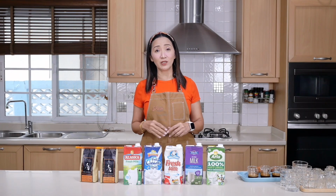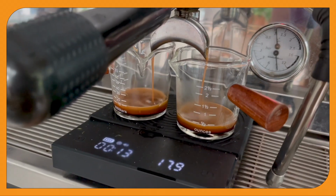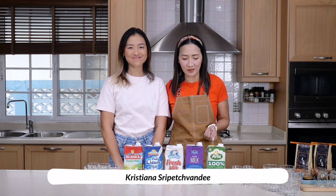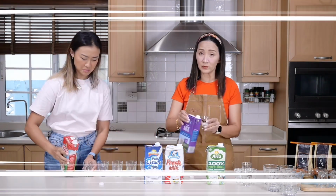For the taste testing today, I am going to be joined by Christiana, who will help me with determining which of these are good enough or which is the best one among these. We're going to start by taste testing plain, just the milk itself, and then we are going to add my freshly pulled espresso shots into the milk. Welcome Christiana, who will be helping me do the taste test for these 5 commercial brands that are available in the Philippines.